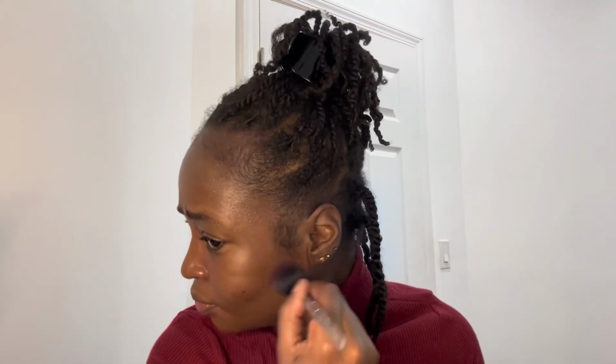It's definitely light coverage, which I like during the day. And I'm into it. It's really, really cute.